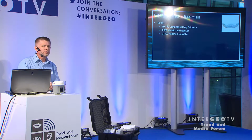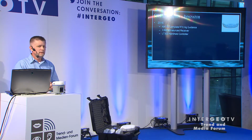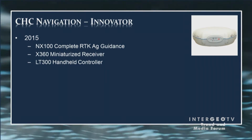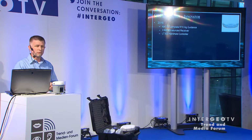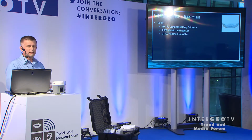All right, so 2015 at our booth, you're going to see about 6 or 7 new products. Some of these products are just filling out the portfolio of CHC to be more competitive. We introduced in the Asian market here last year our NX100, which is a complete agricultural guidance system for the growing automation of the agricultural industry in Asia.